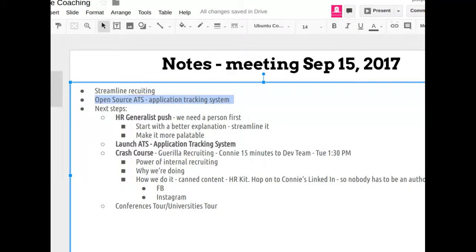Now, you might think that's kind of dangerous because anyone can just come in on our wiki and destroy the document. Well, in reality, we've never had that happen. And if it does happen, there's a version history so you can just revert back to the old version. So it's totally cool.